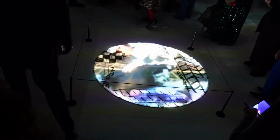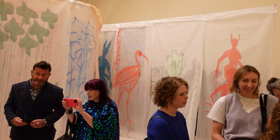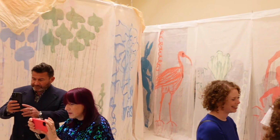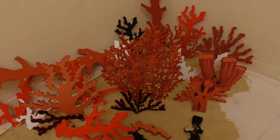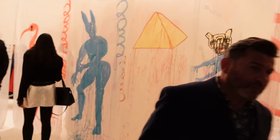Then you move through the space and you enter another small space with a reflective wallpaper and a film playing on the ground, which was cool. And then you move into a third space. This time the walls are covered in coloured drawings and there are some colourful seaweed things in the corner, and this was written on the wall. Labar draws a lot of inspiration and imagery from her Roma traveller background.